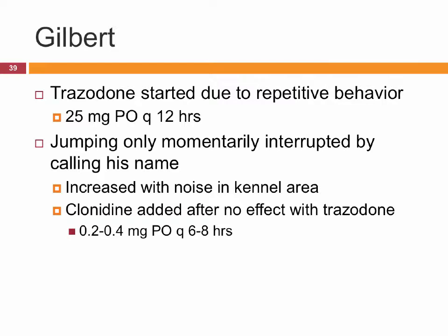So we were first trying to target serotonin with that trazodone. Now we're starting to try to target norepinephrine. Remember, with that high arousal, sympathetic nervous system charging, that's where norepinephrine is getting fired out, right? So that's the reason that we wanted to use an alpha-2 in this case. So we have him at this point on clonidine and trazodone.